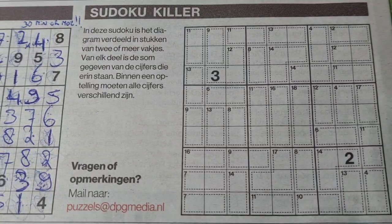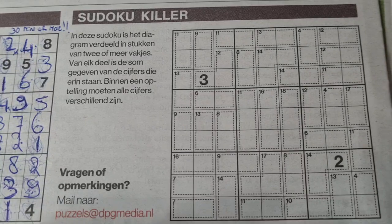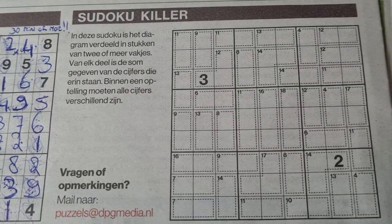By the way, in this newspaper we have also an extra. We have extra puzzles in the additional. Seven extra puzzles. Four of them I will solve in the evening. Not now. In the evening. And the news of today.